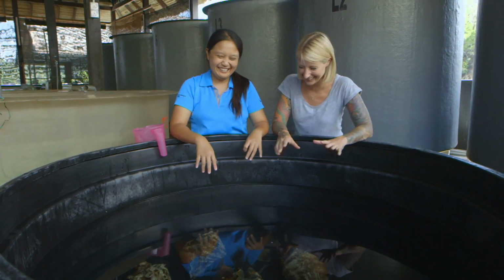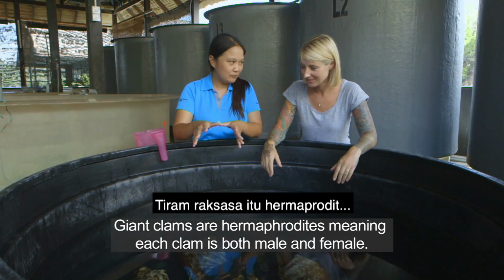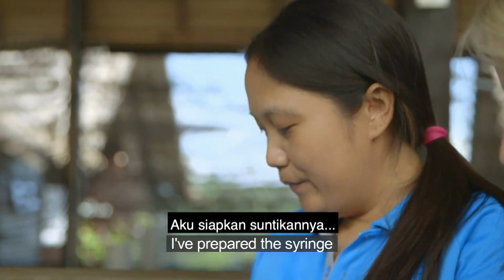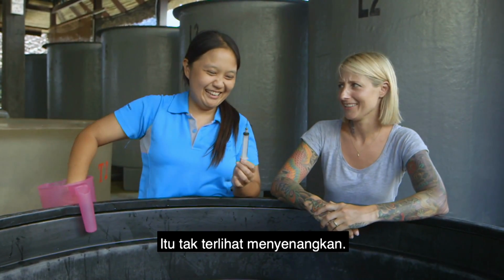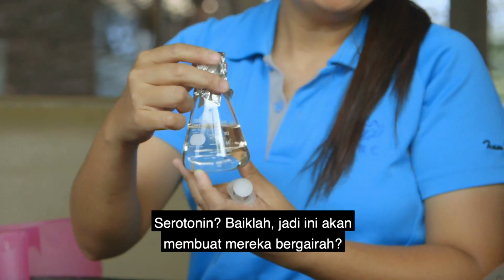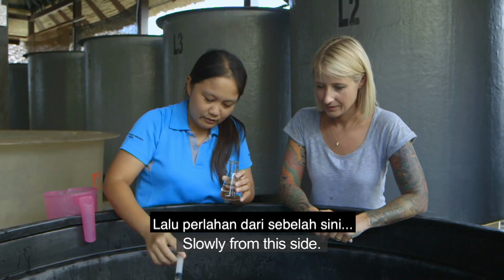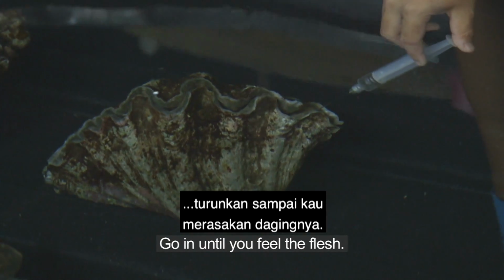Yep. So how do we know which one is boy and which one is girl? Giant clam is hermaphrodite. So that means male and female gametes are in one clam. Oh, okay. So I prepare this syringe. Ew, that does not look pleasant. And hormone called serotonin. Serotonin. Yes. Oh, okay, so this gets them excited? Something like that. And then slowly, from this one, go down until you feel like you can feel the flesh.